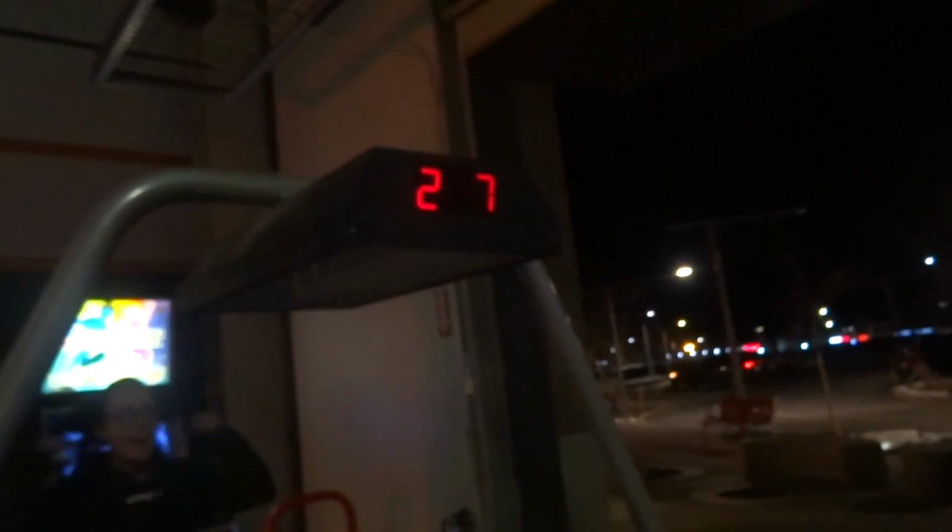These two are playing air hockey. Who's winning? She's winning 7-2. Kenny, you suck. I got two of those in by myself. Wow. I let her win.